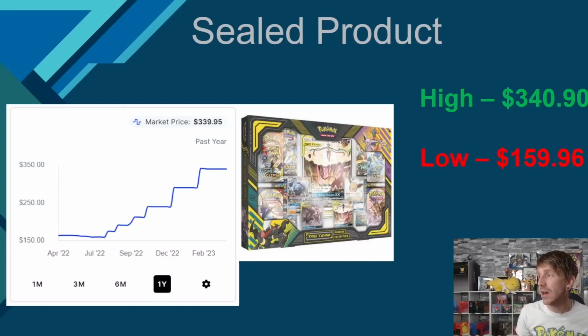Here is the Tag Team Powers collection box. This one comes with the alternate art variants of Espeon and Deoxys, of Umbreon and Darkrai. You've got the Carracosta GX in there, the full art Eevee GX in there.